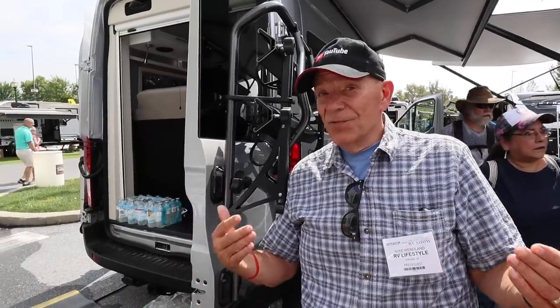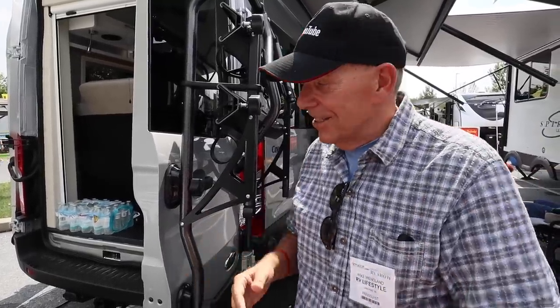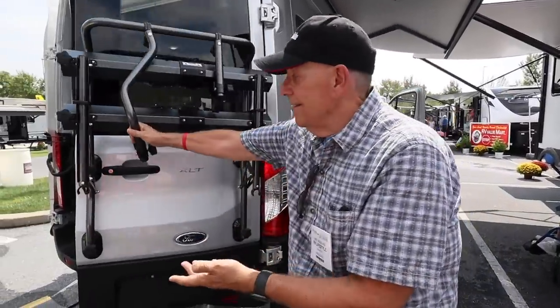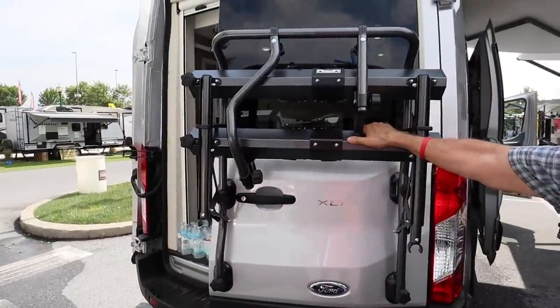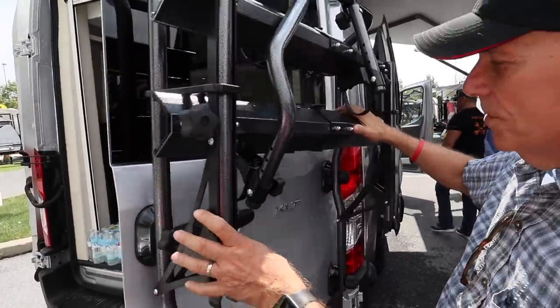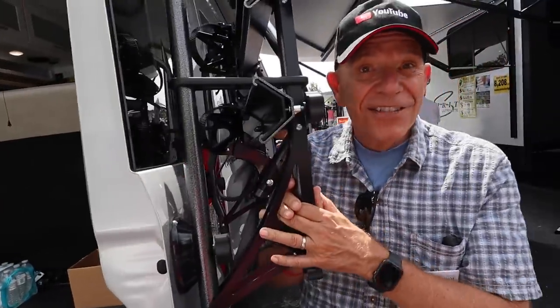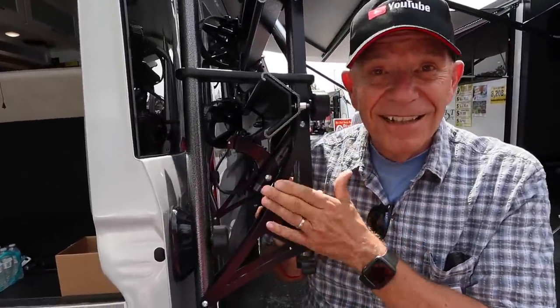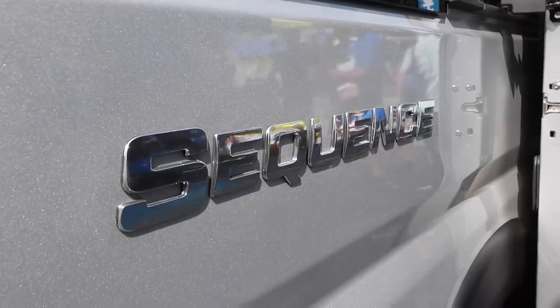Okay, so I just walked a few more feet, and it's not just the Travato that has this bike rack. Here it is on the Coachman. And look at this, this is the same basic bike rack. This is such a handy thing. You put it on the door, you can use the door, it opens up. It's a pretty expensive rack. It costs several hundred dollars as an option, but man, if you want to carry bikes, this is the way to do it.